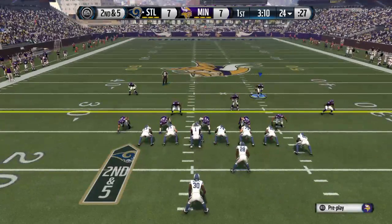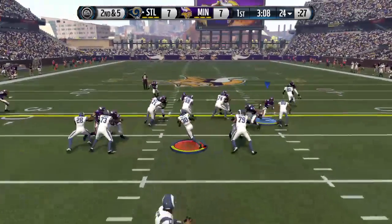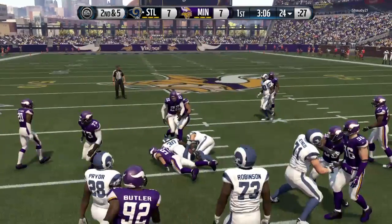Newton's got two tight ends on the field for this snap. Here's the handoff out of the strong eye.